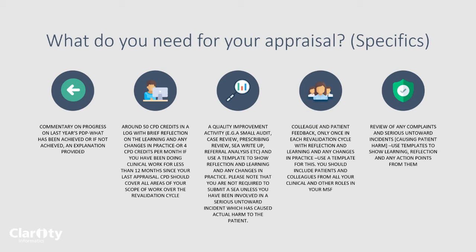Based on the GMC's requirement of 250 CPD credits over a 5-year cycle, that breaks down to 50 appraisal credits a year on average, which is about 4 a month. So that's the type of figure that needs to sit within the counter within your software of how many credits you've got for appraisal that year, and it should cover your full scope of practice.